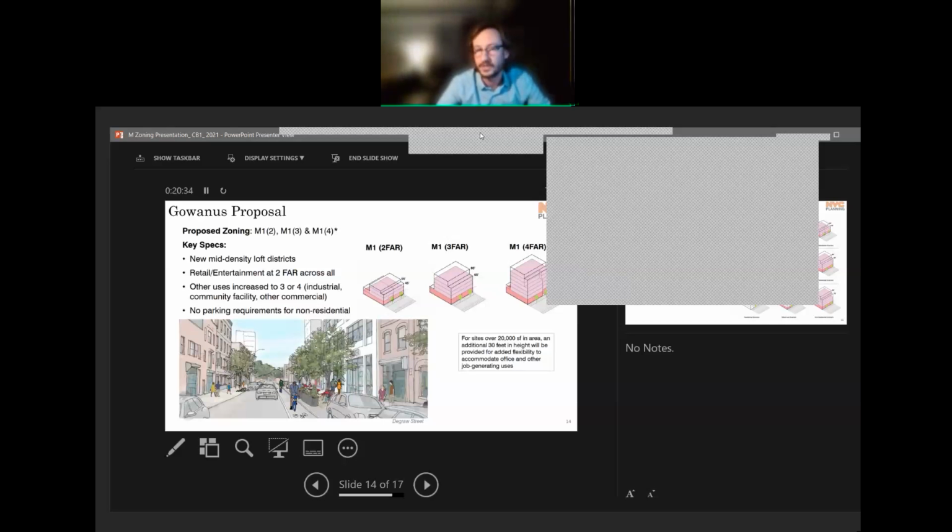I would say there are also, obviously, it's a different neighborhood, the transit access and the surrounding neighborhoods are different. And so the commercial markets are slightly different as well. And I can go into that a little bit more, but that's the big difference.